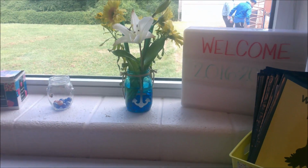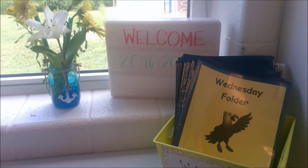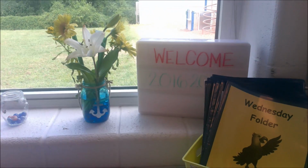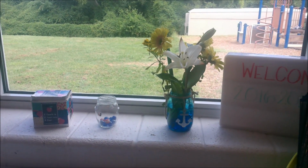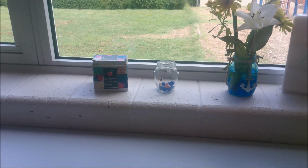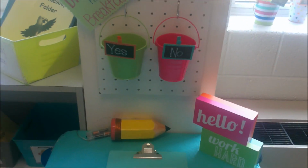Okay, so this is a light box that I purchased from Michael's, the one right here. I wrote welcome 2016-2017 on transparency paper. These are real flowers, fresh from Trader Joe's. Guys, I love Trader Joe's. You guys need to go there. Their flowers are so cute. This is a classroom marble jar. That's a classroom incentive. Here's a closer look at my breakfast and lunch area.